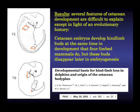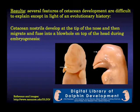Quite different, but at certain stages of development they look quite similar. Here's a dolphin embryo, and you can see these hind limb buds emerging, and you can see here it's still present at this stage in development. Later on these buds regress back and are no longer present. And what's interesting is some developmental biologists have actually figured out some of the details of the gene regulation process that actually stops hind limb formation in dolphins. So it's new work. Okay.